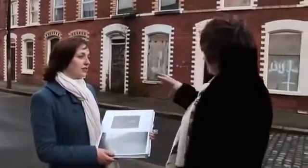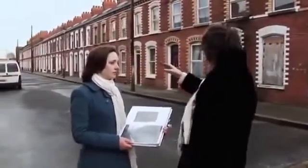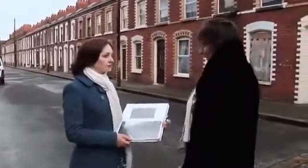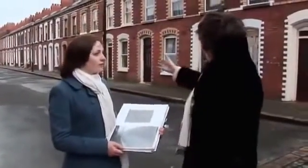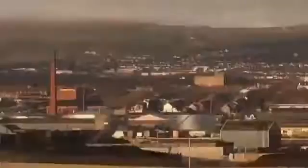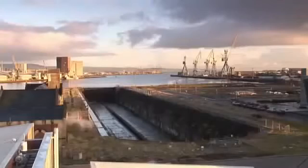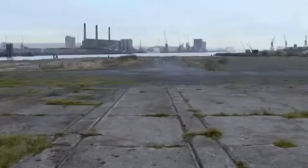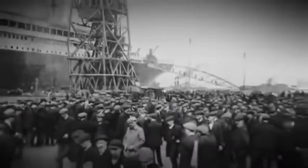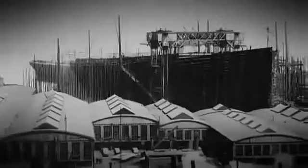If you were to take away just these posts, taking the electricity and just have the lamppost, you could be standing on a street where Titanic workers were in practically every one of those houses. Excellent. Today, the shipyard is no longer Belfast's main employer. Other industries have taken over. But in the early 1900s, it dominated every aspect of the workers' lives.